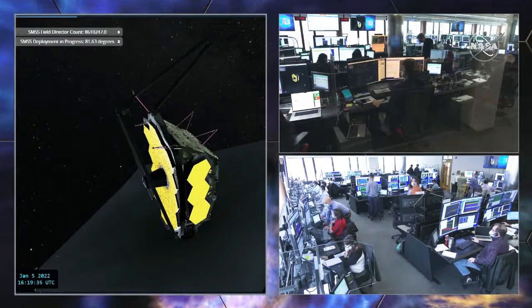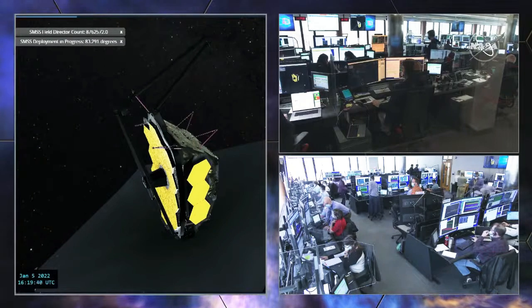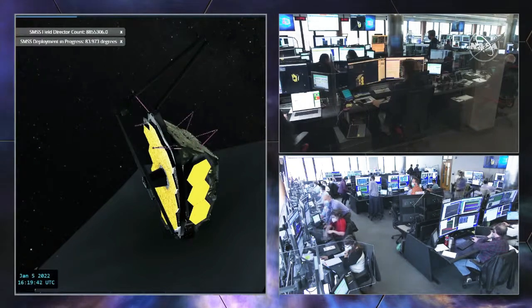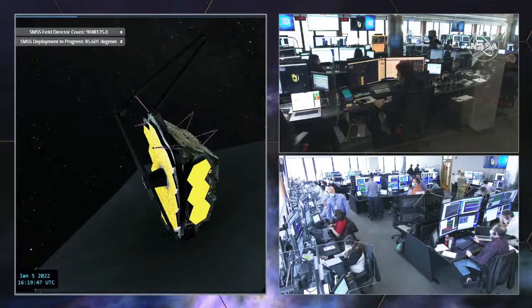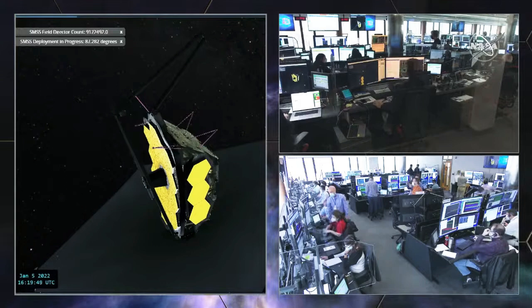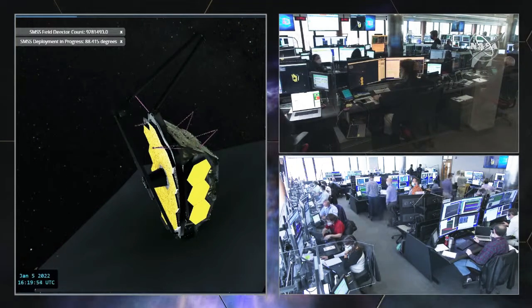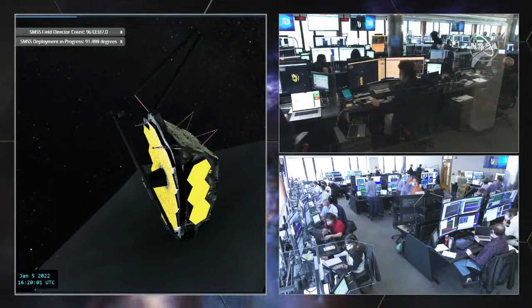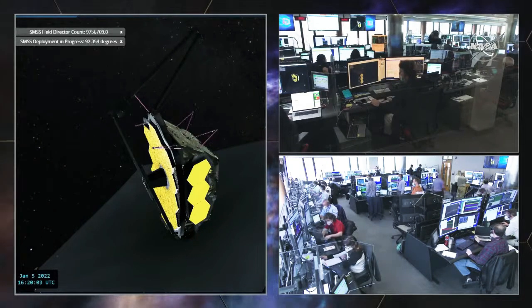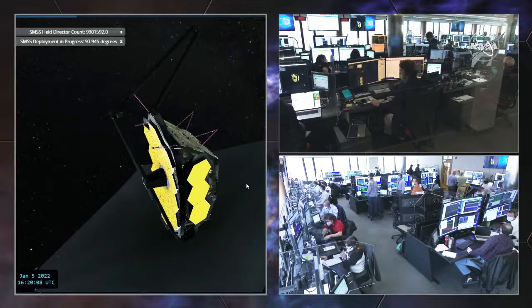We have a photograph on the screen of our Mission Operations Manager, Carl Starr. He's up in the top camera shot. As you can see, it's a bright sunny day in Baltimore, which makes it a little hard to see people in the flight control room in the top box there. But it's great to have good weather while we're doing this. You'll hear the acronym, the MOM, the Mission Operations Manager.